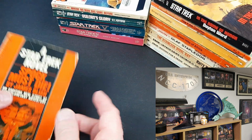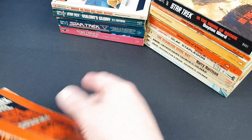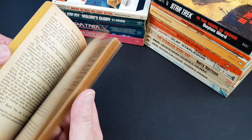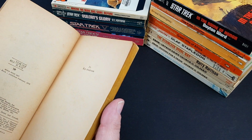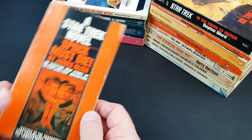And my copy of Spock Must Die was literally falling to bits. Now I know this isn't perfect, but believe me, it's twice as good as my own personal one. My spine's almost completely white, and the back cover's actually got a rip in it. So even though this isn't great, it's still miles better than my own, and it's still a first edition from February 1970, so 51 years ago that one came out, which is quite something, isn't it?